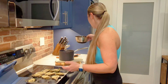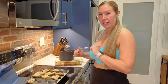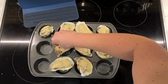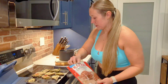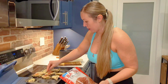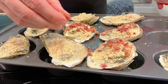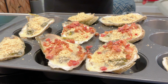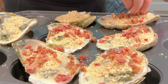Okay, now that these are all topped with the panko breadcrumbs, I'm gonna grab the bacon and top a couple of these off. And if you wanted to, you could mix this in with your sauce too. I didn't want all of the oysters to have bacon. I only wanted a few of them just so we could do a little compare and contrast. But if you want to add it to all of them, I would probably add it in with the shallots just so it gets crispy.